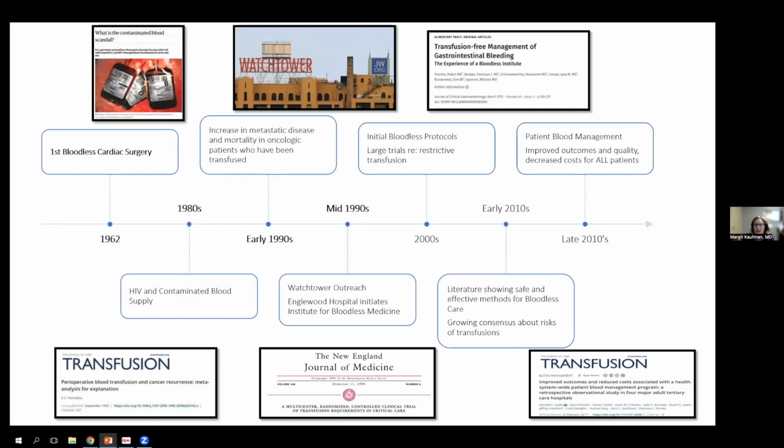I'm a bit of a history buff, so I always think it's nice to think about where we've come from and how we got here. It is important to note that today is the 61st anniversary of the first bloodless cardiac surgery, performed by Dr. Denton Cooley. And then understanding where patient blood management has come from here in the US, and probably similarly repeated in other parts of the world.